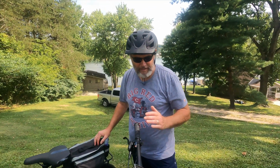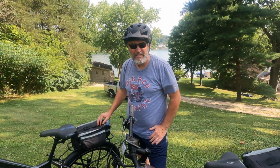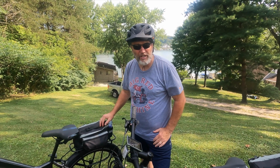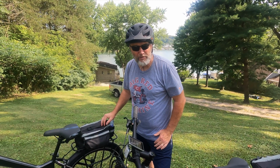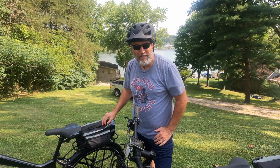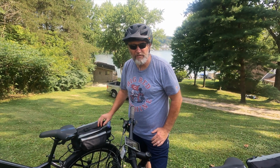So some folks have asked why we chose these over some of the other bikes, the Rad bikes and things like that. Personally, I like a full-size bike. It feels a little more comfortable. And so we were able to get the full-size bike with all the things that go with that, and able to get these for under $1,700 apiece. A little pricier than some of the others, but definitely worth the investment.